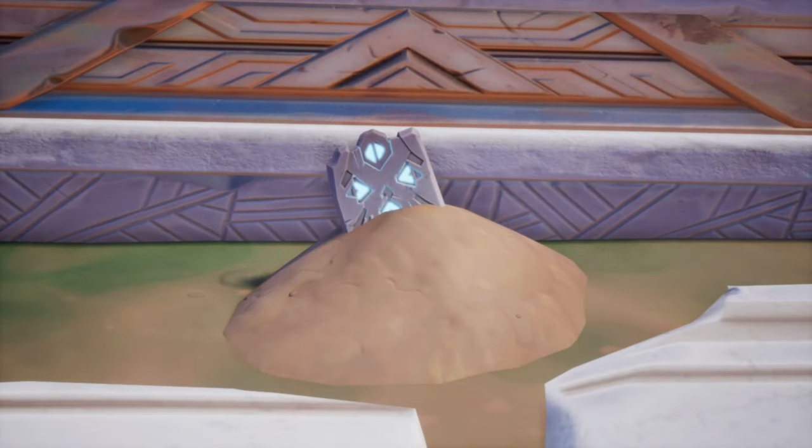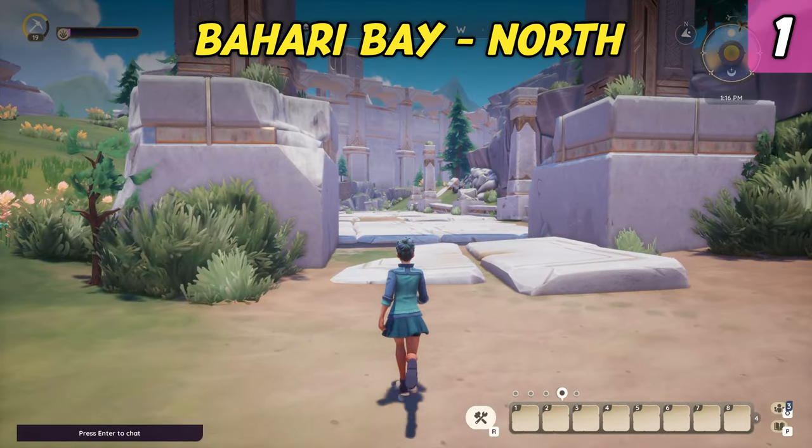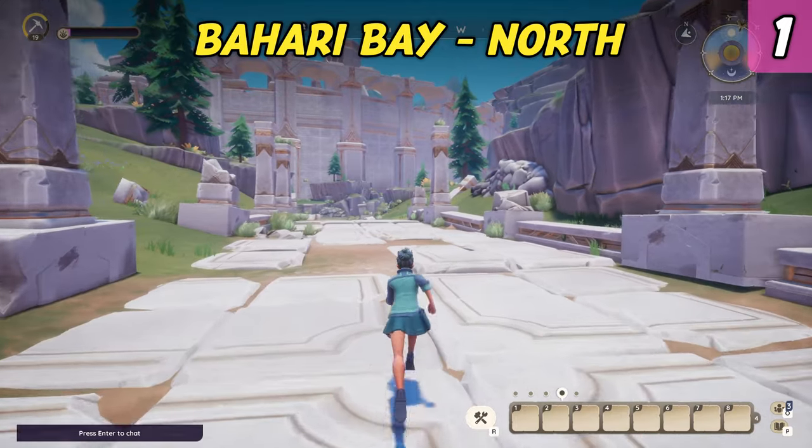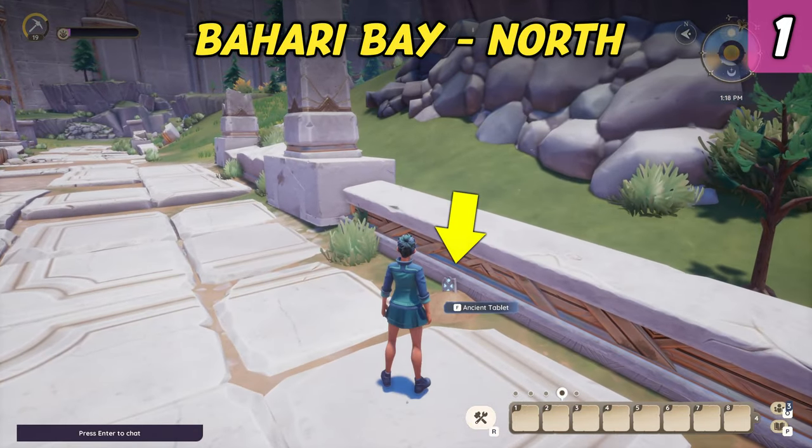The secret starts with the discovery of a lore tablet in the north of Bahari Bay. You can find it within the long stretch of ruins at the flooded steps. All lore entries must be discovered in order for the next one to appear. And they usually give you a hint for the next location.